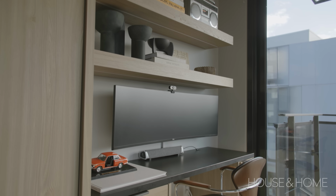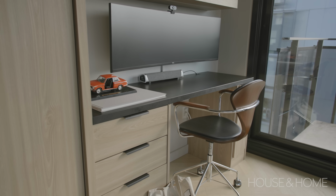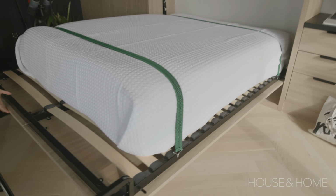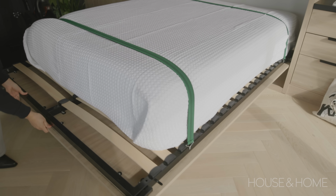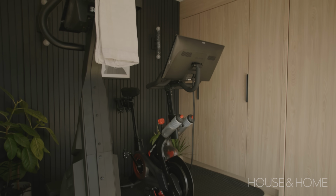He works from home, so he has to have a space where he can have storage for all of his office needs. There is a Murphy bed that they use when they have guests. One of our clients' family members lives out of town, and they often come to visit, so they wanted to have a bed and not have any family members sleeping on their beautiful sofa. And the last function for the space is a mini gym.